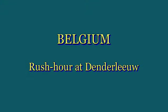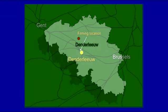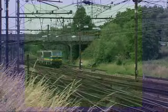We now move to Belgium and to the town of Denderleeuw, which is situated just to the west of Brussels. It is a busy location positioned on a number of main lines to the west, including the route to Ghent and onwards to Ostend. There is also an avoiding line around the town, which sees around 6 services an hour used by fast trains on the section between Brussels and Ghent. Even so, the amount of traffic through the town is still high.